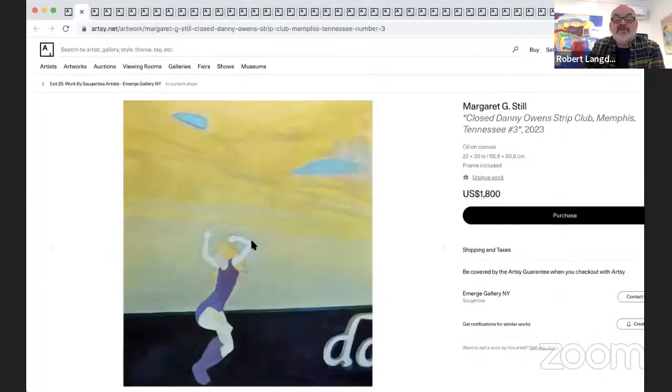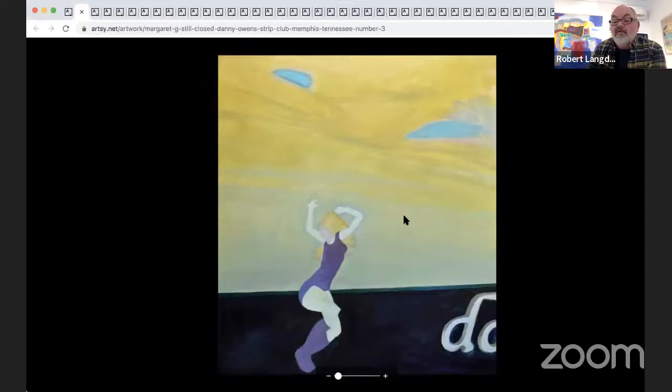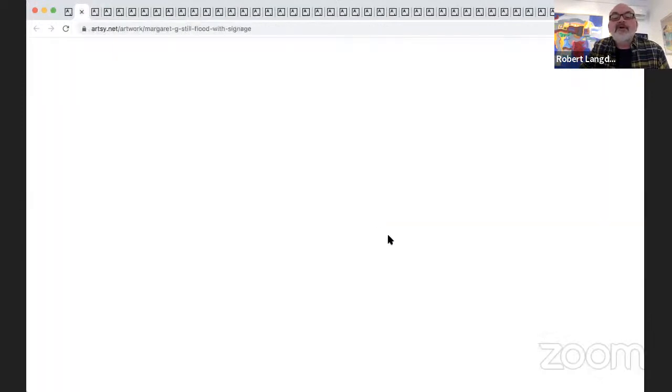Next, I'm really pleased to have two pieces by Margaret Still. It always has this sort of Hopper kind of flavor to me with Margaret's work. But this is a really fun piece. This is called Close, Danny Owens Strip Club, Memphis, Tennessee, number 2. The second piece by Margaret.